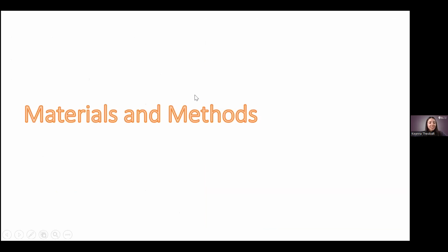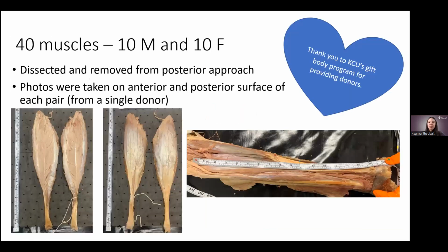Okay, so how exactly did we follow these tendons through the muscles? Well, first we used 40 muscles from 20 formalin-embalmed cadavers, 10 males and 10 females. I thank KCU's Gift Body program for providing the donors, and I thank those individuals and their families for their generosity and support of medical education.